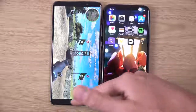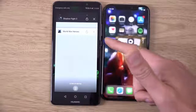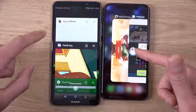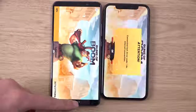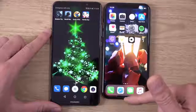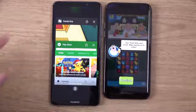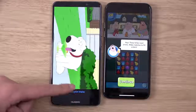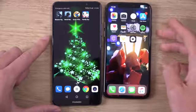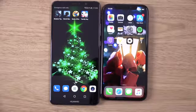But I'm going to give this a tie game when it comes to the multitasking. I don't see that much difference here. Wow, this is annoying. Obviously the biggest difference is the annoying way you do it on the iPhone. I give the Android a point there just for that, how easy it is. And you also have these lines that appear everywhere on the iPhone, which is annoying. But I do like Family Guy. Saves the day. So I think in terms of multitasking, I'm going to give it a draw, but the usability is way better on your Android phone, any Android phone in fact.